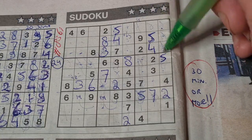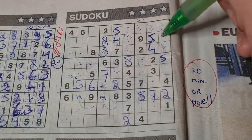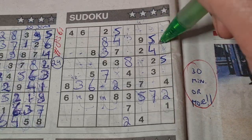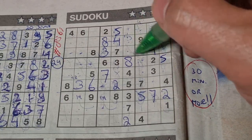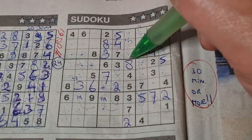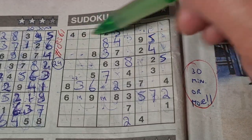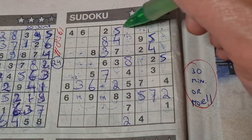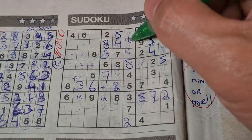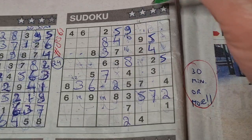Okay, need a 1 here. 5 missing numbers in this big square. One of the missing numbers is 1. We have a 1 in the last column, no 1 in these 3 boxes. So the 1 in this big square could be here, could be there. Here we have 1, 6, 9. And look, we have 1 in one of those 2 boxes in the first row and a 6 in the first row. So no 1 and a 6 in this box. 1 and a 6 goes in those 2 boxes as a pair. So 1 digit left in this big square for number 9.